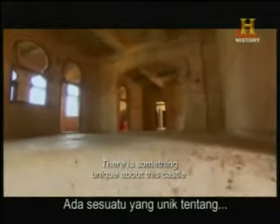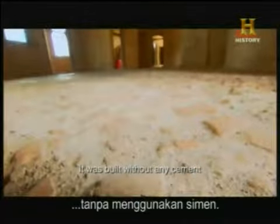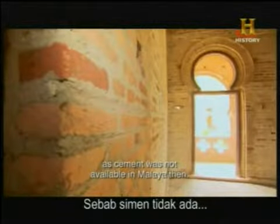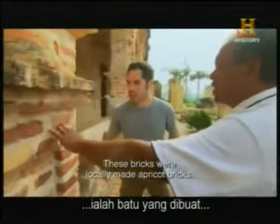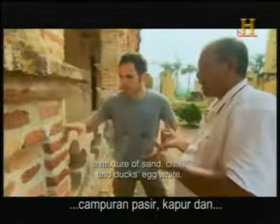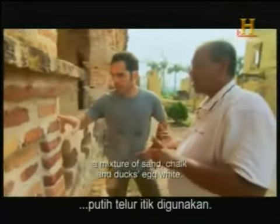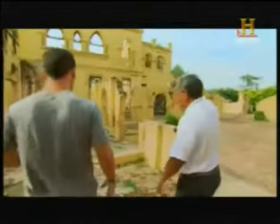Something unique about this castle is that it was built not using any cement, because cement was not available in Malaya then. These bricks were actually apricot bricks made locally. But what was used to plaster these bricks was actually a mixture of sand, chalk, and duck's egg white.